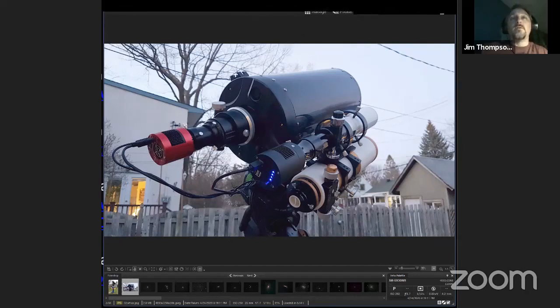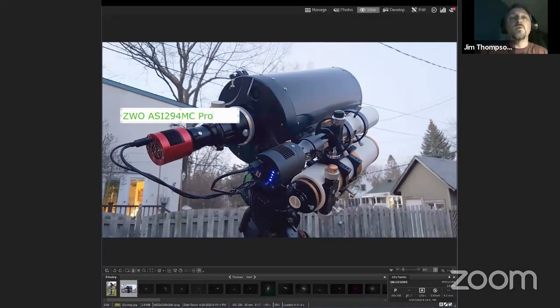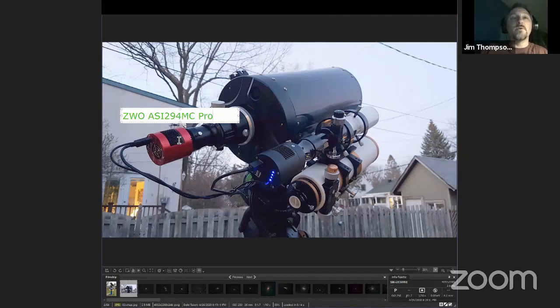The red one on the left is made by that Chinese company, ZWO. And it's called an ASI 294 MC Pro. The Pro is because it's cooled. There's an electronic cooler in there that takes heat from the sensor away. And that's to reduce the noise of the sensor.